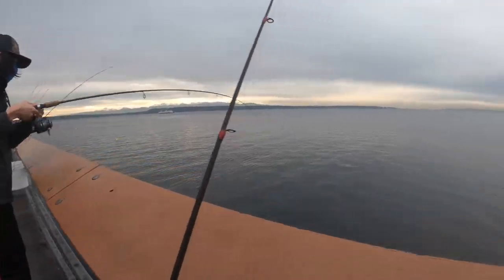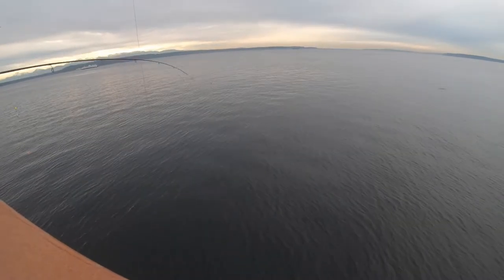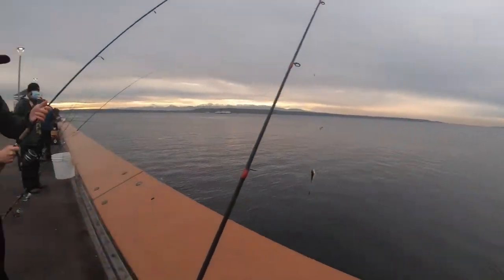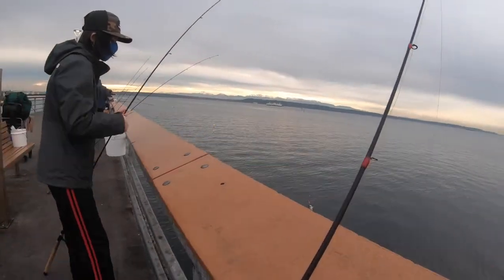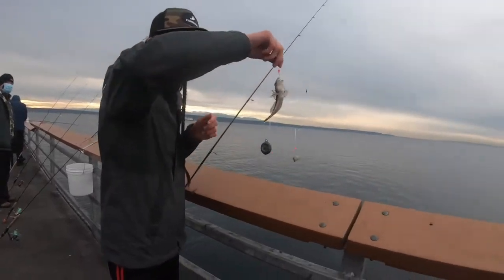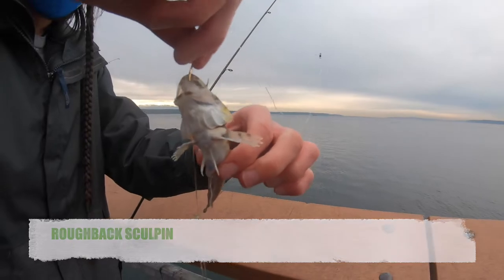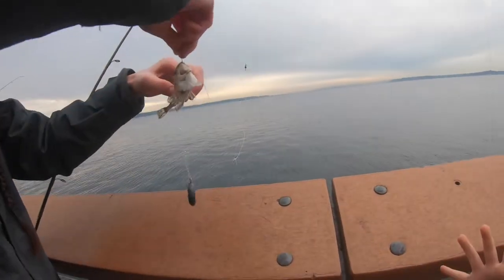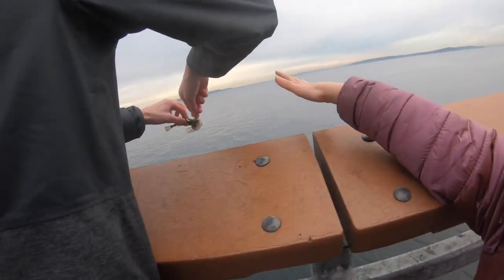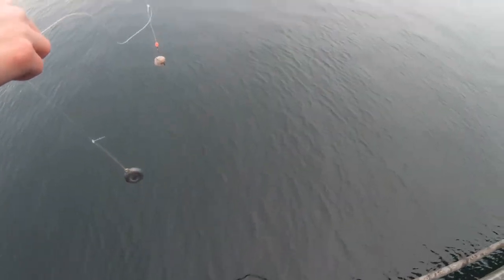You got something? We'll keep reeling. Let's see what it is. Oh, sculpin, teeny tiny little sculpin. Really small. So it looks like a sculpin. Little sculpin. There it goes.